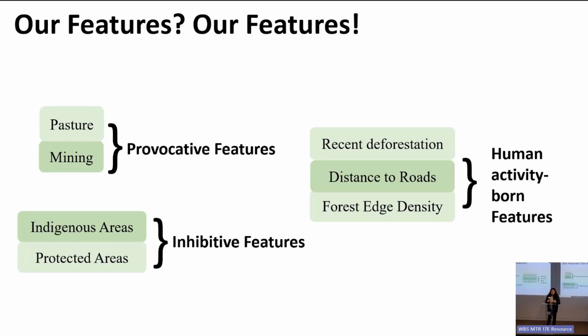These categories encapsulate provocative features, or features such as pasture quality, basically areas which are being grazed upon by cattle, and mining areas. Inhibitive features are those that include indigenous and protected areas where deforestation is not permitted, as well as human activity-borne features like proximity to recent deforestation, forest edge density, and distance to roads.